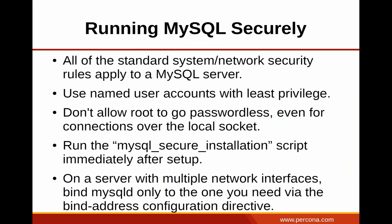Named user accounts with least privilege. Don't connect as root. Don't connect as some named user that has grant all with grant option. If you have 5 people in your organization that need database access, create 5 user accounts. Yes, it's additional management overhead, but it's worth it in the long run.